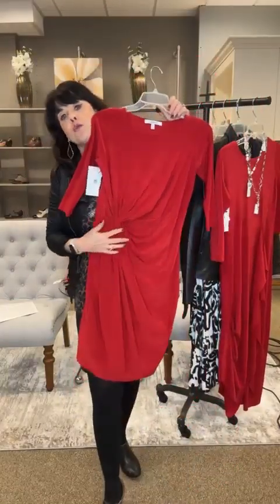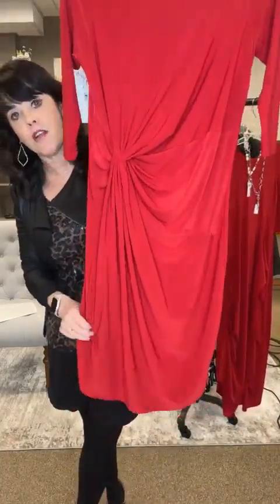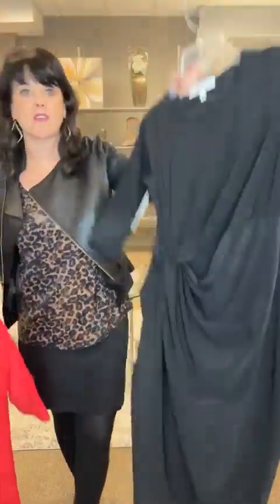So this is a great dress for a Simply lover. It's also a great diva dress. What a beautiful dress for holiday, right? And then we have the black version as well. So there you can see that pretty little swoosh.